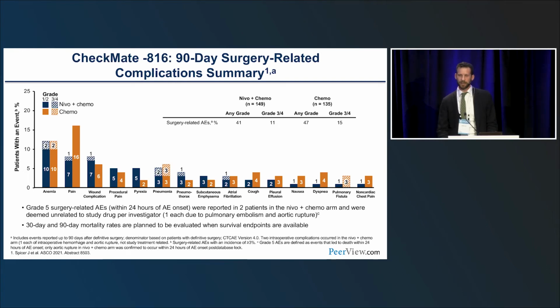It's not here, but if you look at 90-day mortality, and you can just look at it in the paper, it's 2.8% after this chemo-nivolumab. That's, again, pretty good. If you look at STS database, 90-day mortalities for lung resection, they're quite a bit higher than that.